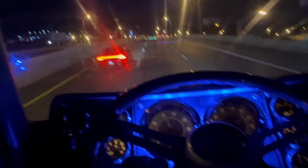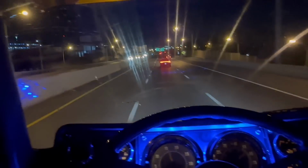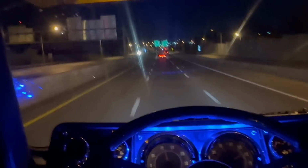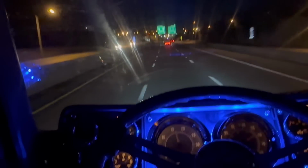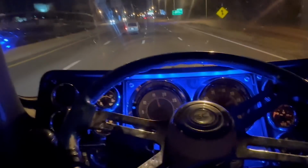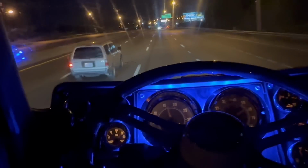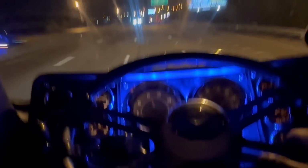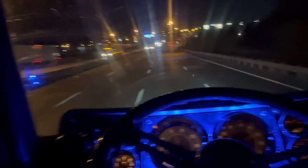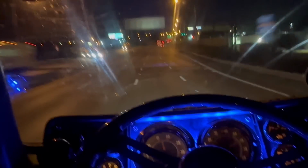I mean, right now it runs extremely well. There's no doubt in my mind it's definitely a 12.7. I've had a lot of 11.1s and they don't run like this. It just comes on and goes. Yeah, man, I am loving this truck. We get the jakes put on it, she'll be good to go.